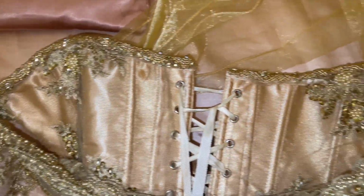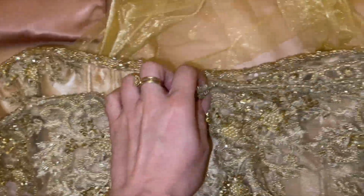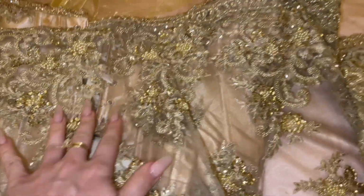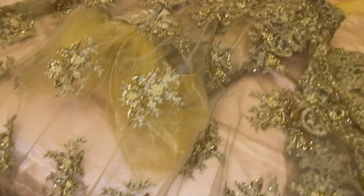Okay, so for the cape part, this is kind of hard to explain, but you can just flip the corset over so it's the back. And then basically I'm just going to take the rest of the fabric and lay it on top of there. And I'm just going to tack it on the sides right there and there. So then you can see it will kind of drape down like that. And it will actually have a very cape-like effect. So you'll see when I try it on. But anyways, that'll be that.